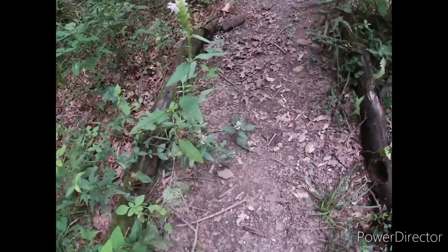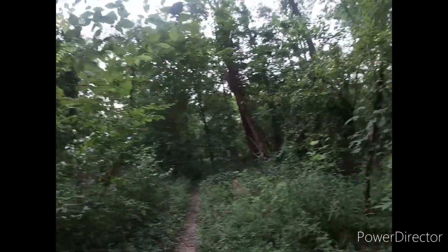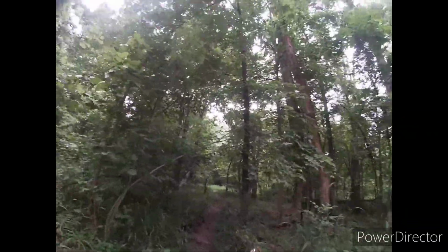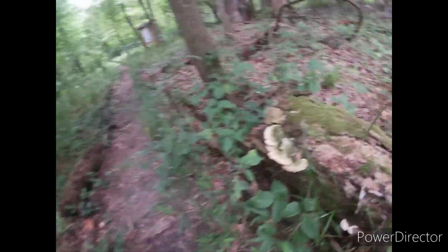Ooh, little flowers. These are pretty. Ooh, that sounded crazy. There's another one of their little tests or experiments. And a bug tried to get me. It's fine. Oh, cool. Look at these. Mushroom. Old mushroom.